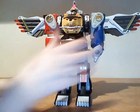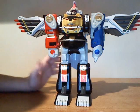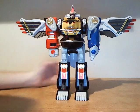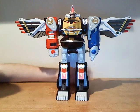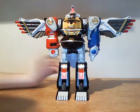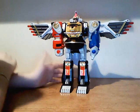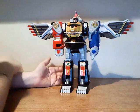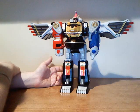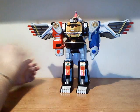And now here we have, I think it's called the Ninja Mega Falcon Zord. I'm pretty sure it's called that. So I guess you could say this is the fully completed Megazord. And with the Falcon Zord, it was given the power to fly, which is really nice. And it was okay because they could fly up in space, kick this giant comet, and boom, kill Ivan Ooze, yada yada yada.